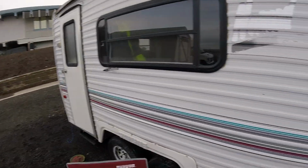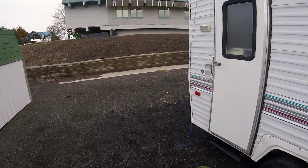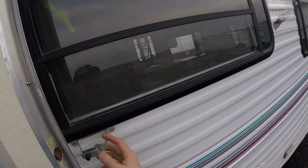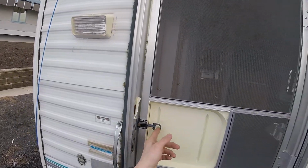All right, this is the perks of rural EMS. This is my setup for the weekend, just working on 24, but like I said, pick this up. This is a 17-foot Skyline Nomad. I'll give you a quick tour.